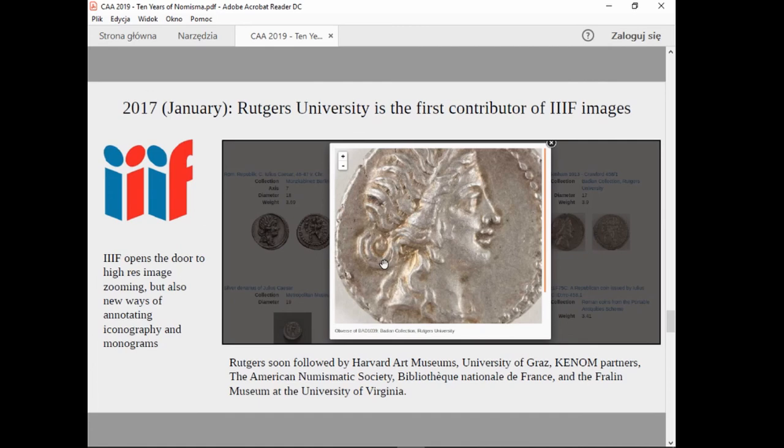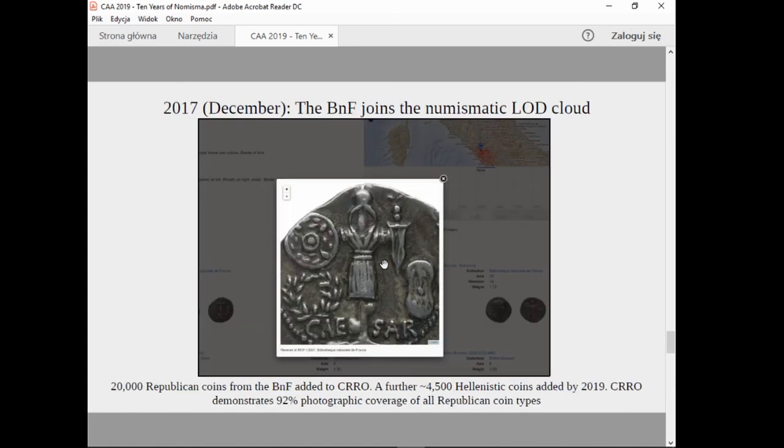In 2017, we started implementing IIIF, which stands for the International Image Interoperability Framework. So this is a community standard that's come along for standardizing image APIs and annotation services for images. So Rutgers was the first, and we've since expanded into other collections. The Bibliothèque Nationale joined the Linked Data Cloud in 2017, effectively doubling the size of our collection of Roman Republican coinage. So now there are about 50,000 Roman Republican coins available through our system. And they use IIIF as well, so that's high resolution images for all Republican coinage.